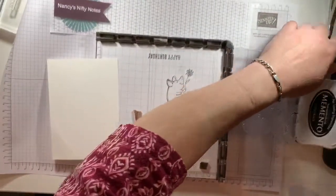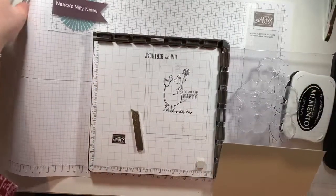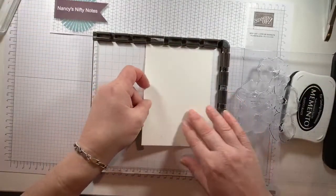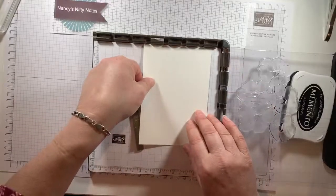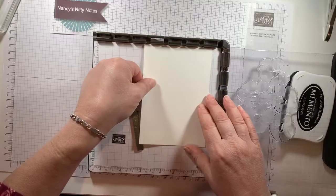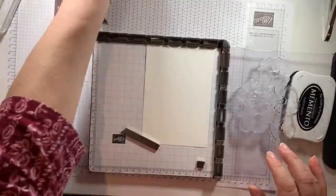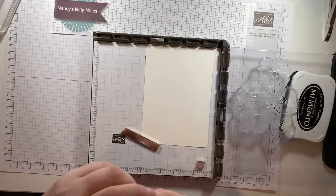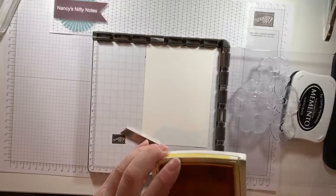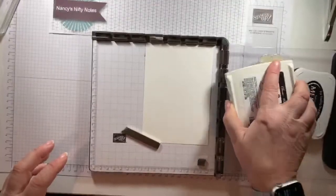You could use the largest of the acrylic blocks that we sell. I find those really cumbersome. And so I'm just, yes, there's another one of those little things. I've decided to just go ahead and mount it on my Stamparatus. I find that much easier. And if something doesn't come out quite right, it's easy to restamp.